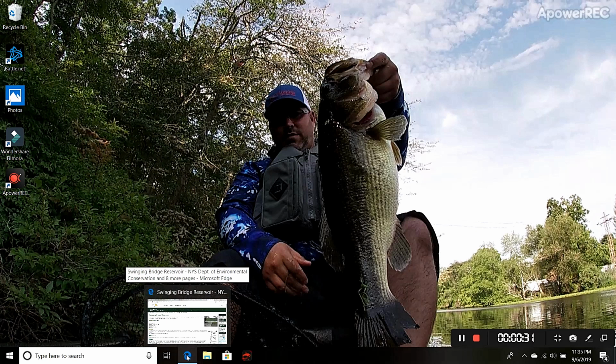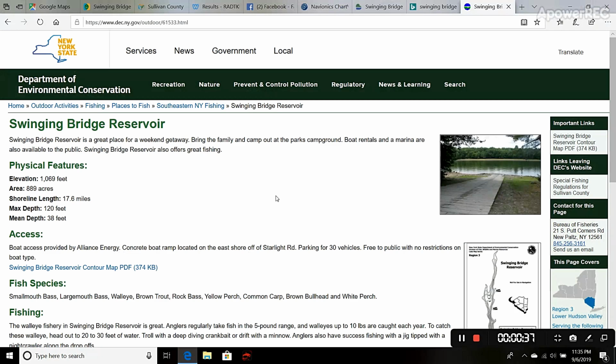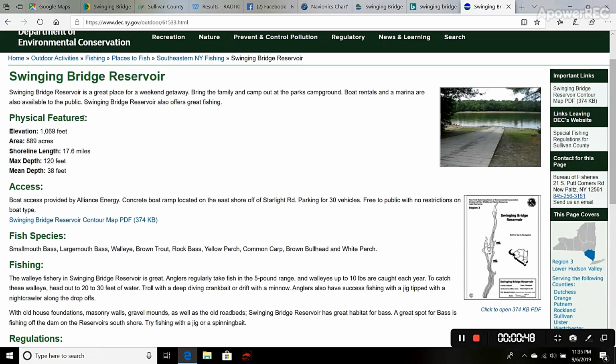far on the computer. So I've been researching this reservoir for a couple days now. First thing I like to start off with is looking at these DEC pages for these lakes. This has a lot of information right here. If you can find one of these on the lake, it shows you a little bit about the lake, the physical features, the size of the lake, how deep the lake is. The average depth of this lake is 38 feet deep. So that tells you it's a deep lake. It's going to drop off pretty fast. There's not a lot of shallow shoreline. So electronics could definitely come into play on a reservoir like this.